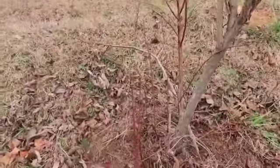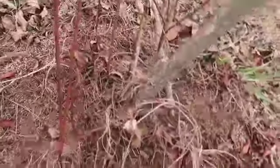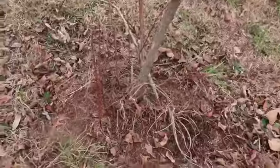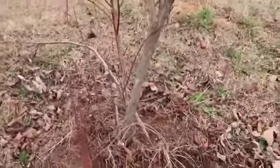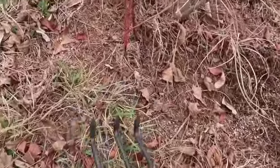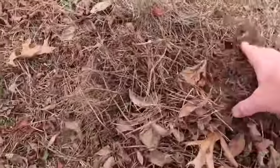So I'm going to turn you around here and let you see what I've got going on and what I do here. Now again, I try to keep it as simple as I possibly can. I've already done all the rest of them down through there, and I saved this one to show you what I'm doing. I've got three simple little tools here. This little rake thing, I don't know where I got it or who I got it from, but this is my old pine straw left over from last year.